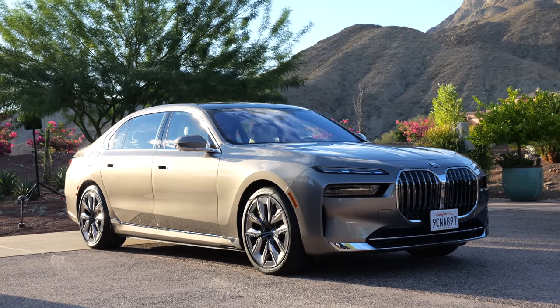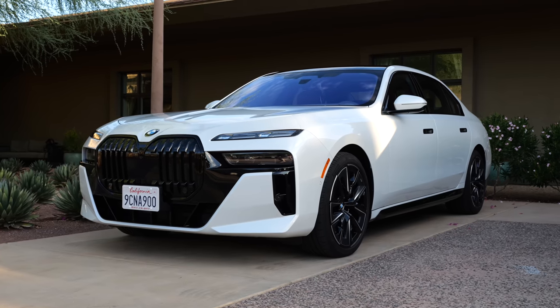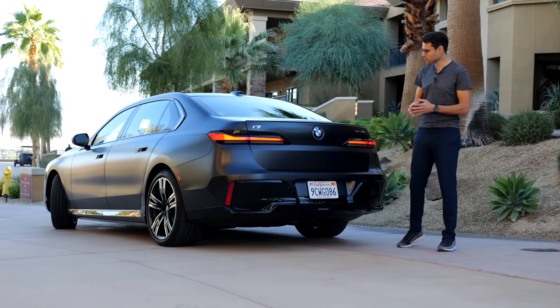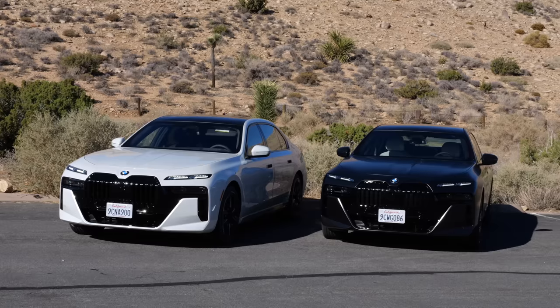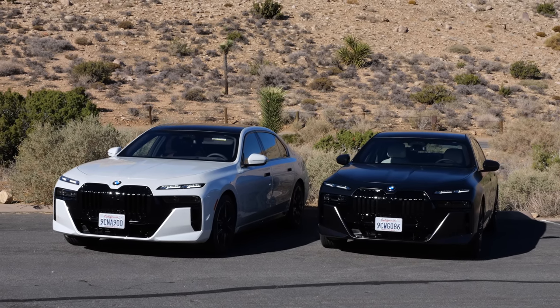Is that also gray? I'm not sure, but it looks really interesting. And also the mineral white that works very well also with contrasts, for example. Which color would you go for? I'm still looking forward to seeing one in Thomas blue, of course, but these matte colors they offer here are also very striking. So which one is petrol, which one is EV? Can you tell? Let me tell you.